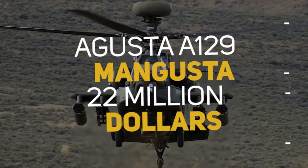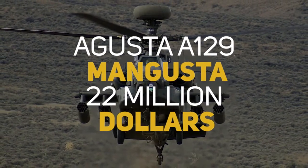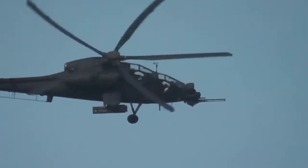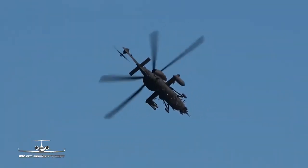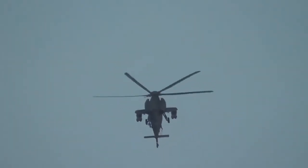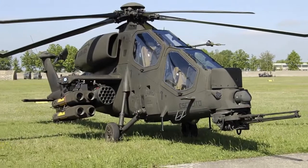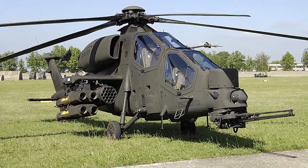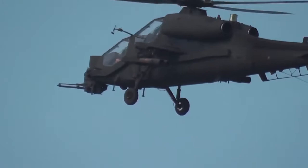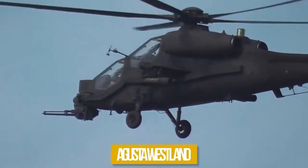Augusta A-129 Mangusta, $22 million. For those of you wondering what could be special about this helicopter, well, to answer that, the Augusta A-129 Mangusta was the very first attack helicopter to be designed and produced completely in Europe. The attack helicopter was originally designed and produced by Italian company Augusta, but since then its development has been handed over to the successor company to Augusta, Augusta Westland.